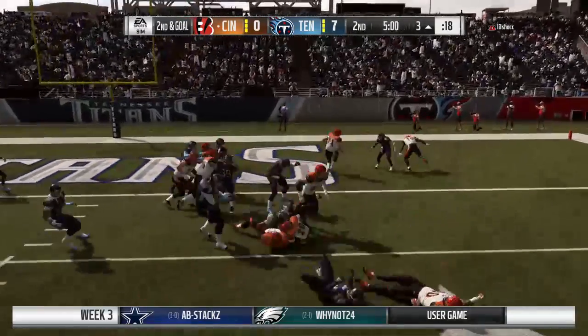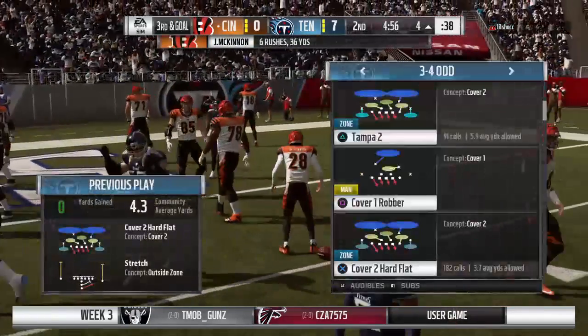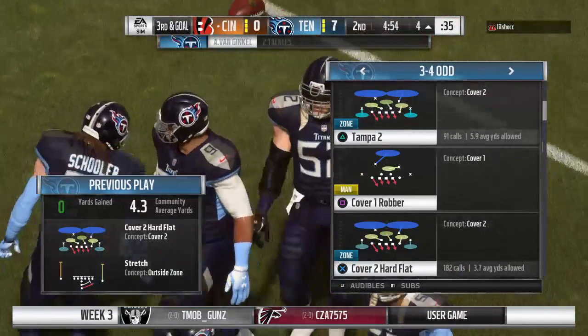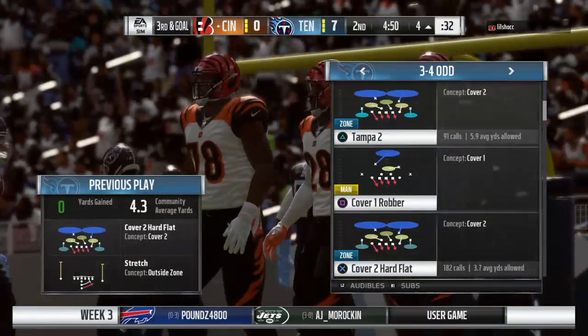They'll try and run with McKinnon. And he's maybe going to get this back to the 4, but that's about all. No gain on the play there, and they're going to need to come up with something better here on 3rd and goal.